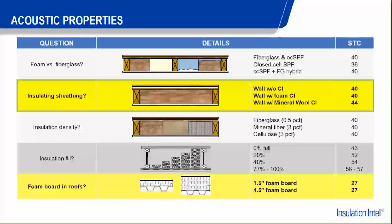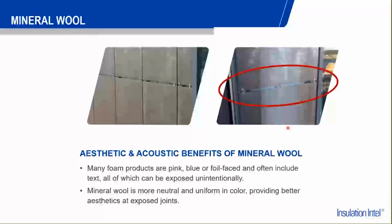And then polyiso itself in a roof system is generally not considered an acoustical element. You see here with 1.5 or an additional 3 inches, you still have an STC of 27. Mineral wool is, of course, acoustically a little better than, let's say, blue board or foil facer behind a rain screen, so something to be aware of, that there can be some visual interference with different materials.